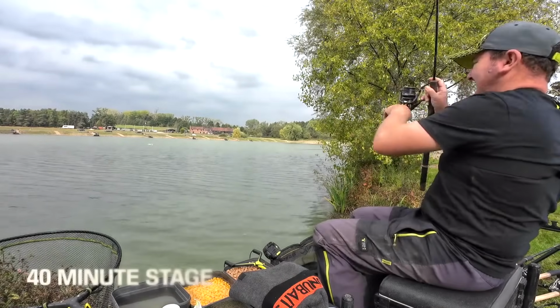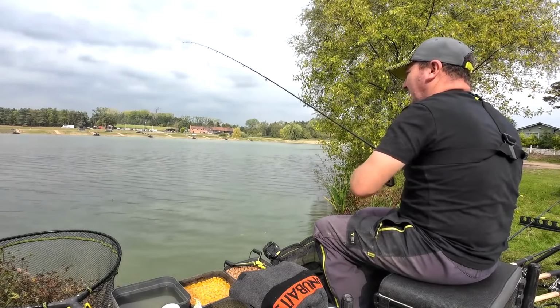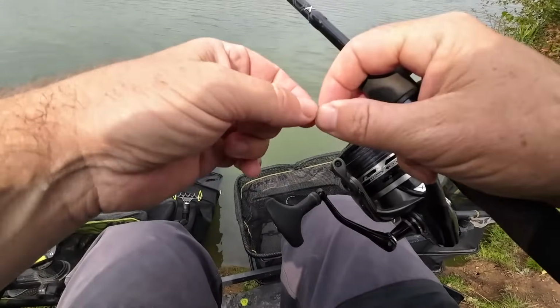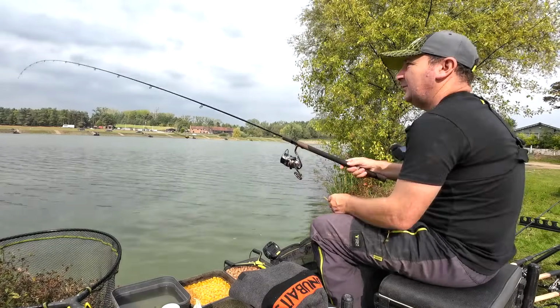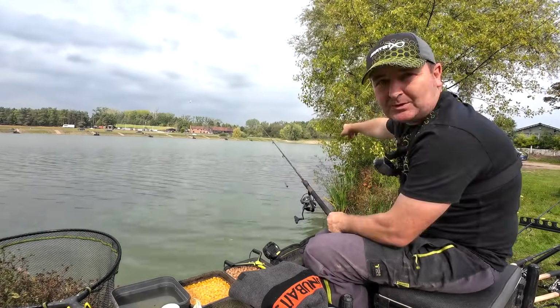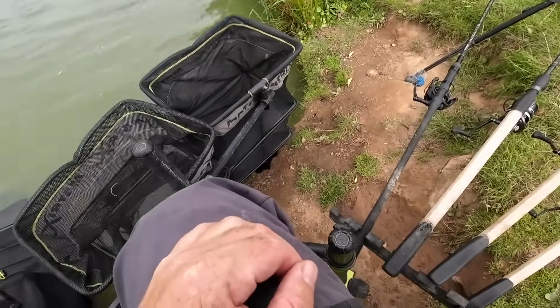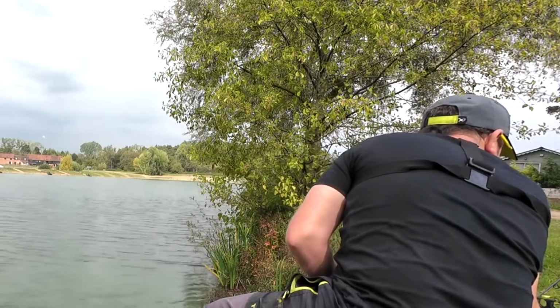Well, we've been fishing 40 minutes now, and I've just got that one bream. Lad on my left's got a skimmer, and that's it. I haven't seen another fish caught. Everybody I can see opposite, including Zach to my right, started off fishing shallow on the long pole, and I haven't seen any fish caught.